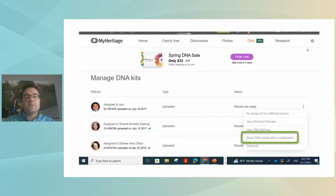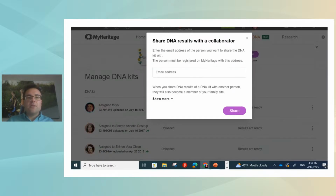So if MyHeritage is where you first tested and you want to do everything else in this presentation and move it to their websites, that's going to be here as well. But since mine is an autosomal transfer, that button currently does not show up. But you click on Share Results with the Collaborator, and then you type in their email here, and then they will be given an invitation to accept it. And then if you ever need to, you can remove that and invite somebody else.